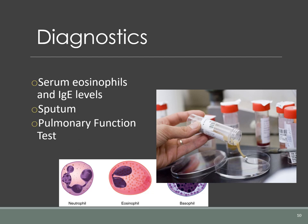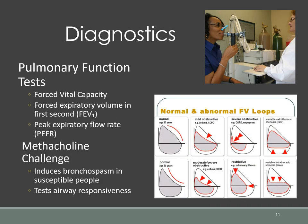And last but not least, a PFT, a pulmonary function test. This is going to help give us numbers about our treatment's effectiveness, and it allows us to diagnose a patient with asthma, PFTs. Here I have a slide that actually has some terminology of what we can gain and learn for patients who take PFTs. We should obtain baseline PFTs for all patients diagnosed with asthma.